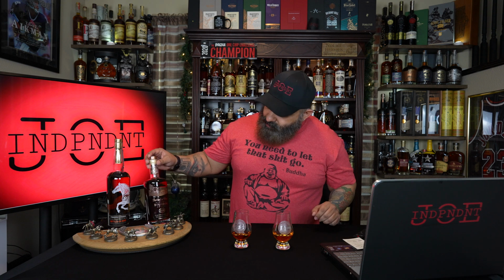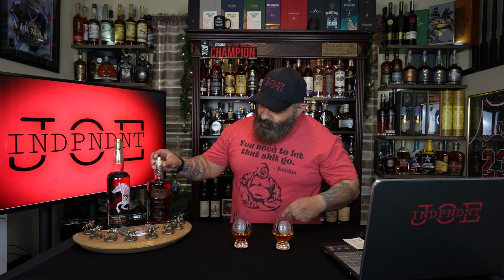So whenever you see a bottle in the store and it says BIB or Bottled-in-Bond spelled out, like this one right here, it has it really big spelled out. This one on the bottom says Bottled-in-Bond. So you know that both of them are actually supervised as they were maturing in their new white American oak barrels.